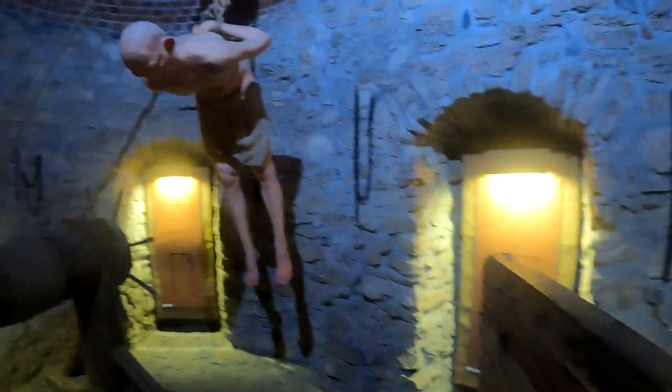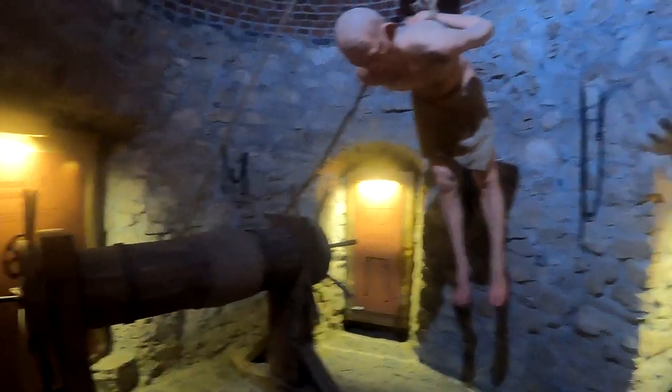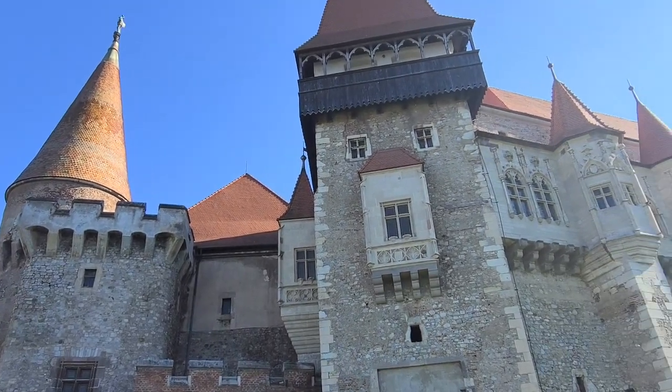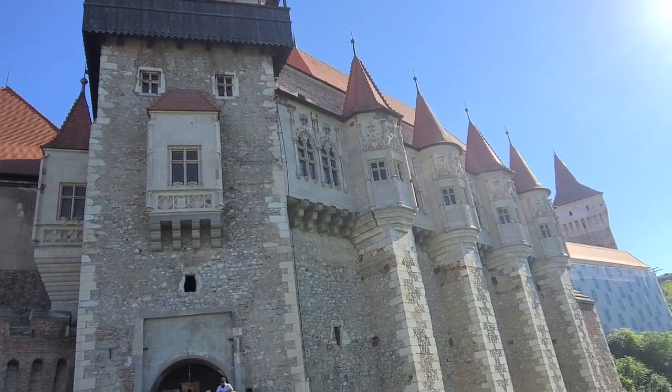Oh, this is the torture room. The torture. Look at this crazy bird cage that they would suspend you by your hands, neck, and feet. This is Castello Corvinilor. Very nice architecture, especially up there.